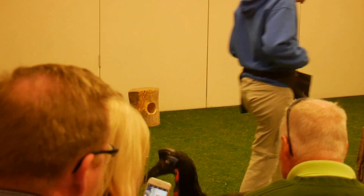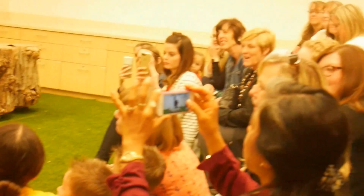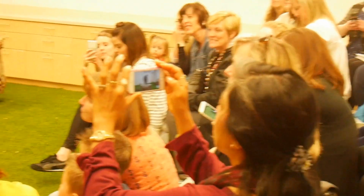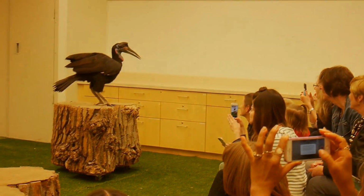But check out that big old beak. It's a very versatile tool for him, and he's super smart and he knows when to use it. He can use it as a little pair of tweezers to pick up the tiniest piece of food that I probably dropped around the ground.